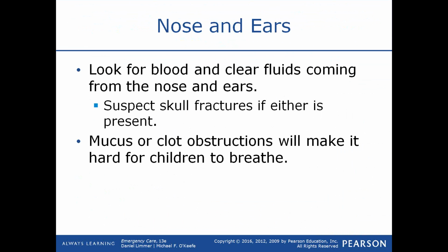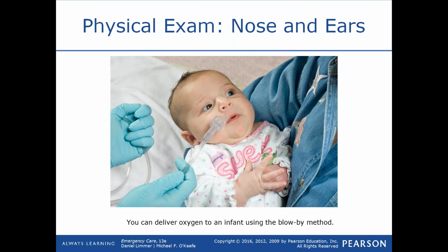Remember that it doesn't take a lot of mucus or clots to completely obstruct a child's ability to breathe because of their tiny airways. So if you've got a lot of mucus or a lot of secretions, make sure that you actively suction that airway. You may deliver oxygen by blow-by because an infant or a smaller child may not tolerate a mask put over their face or prongs put in their nose, even though they do make pediatric masks and pediatric cannulas. Your best bet of delivering oxygen may be blow-by. You may hold it about 6 inches to a foot away from their face and just flow oxygen in the general direction of their face so they do get a higher concentration while they're breathing.